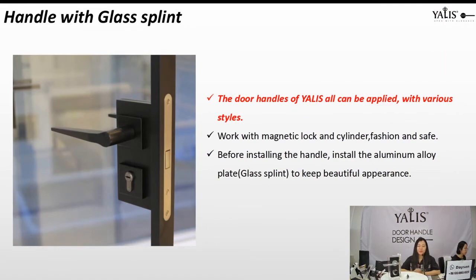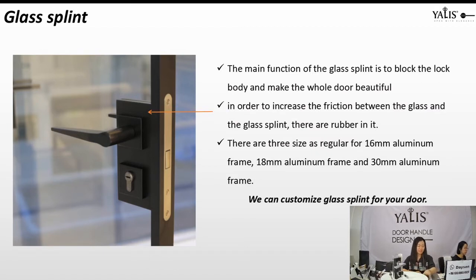From the video, you may have some questions. What is the glass spilling? They are made from aluminum alloy with oxidation to the color you want. The main function of the glass spilling is to boss the lock body and make the whole door beautiful. And why do we choose aluminum? Because the frames of the glass doors are all aluminum frames, and the color of the aluminum is great.